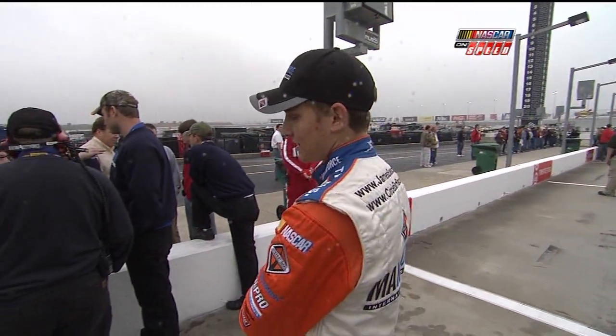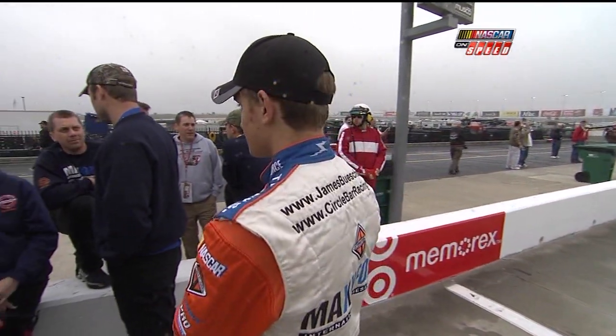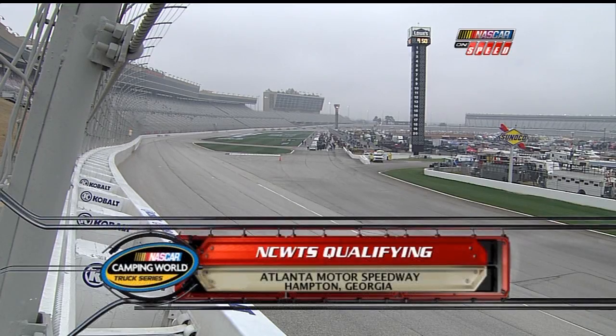He is mature beyond his years, guys, at just 18. Thanks, James. One of the youngest drivers we have in the Camping World Truck Series, again running for Rookie of the Year. Teammate to Rick Crawford, who will be making his 300th start in the NASCAR Camping World Truck Series later this afternoon. Drying of the track continuing. We'll be right back.